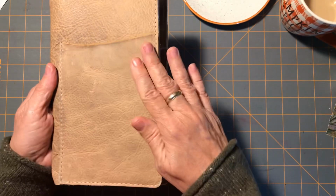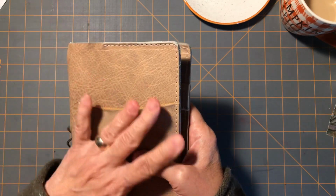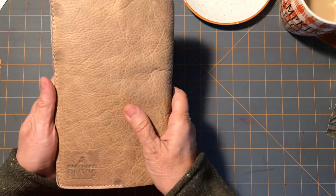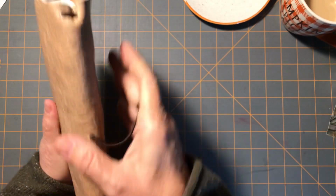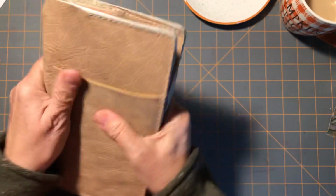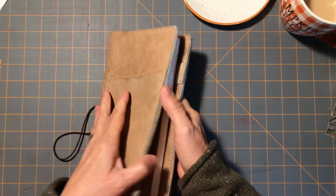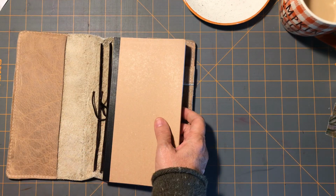Kind of has a weathered look to it. It's like a tan with grayness to it. So I guess you could say it looks like it's been handled. It feels so nice. It's really comfortable, and I love how it just clings to your notebook. Let's see if we can add just a few other things to it.